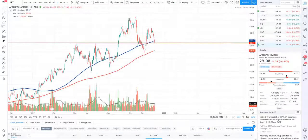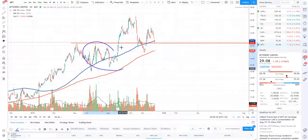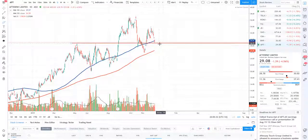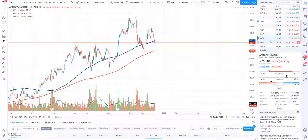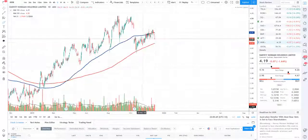Take a look at APT. APT, my friends, we are consolidating. Like I did mention, we will have something like this happen. So take your time and plan your trade. We could obviously go back down to the 200. I don't think that's going to happen. We probably could most likely trade sideways here, and I would look for a buying opportunity if you are willing to do so. Let's take a look at Harvey Norman, and Harvey Norman just doing its thing. We are coming back down to the 200, looking super saucy, and don't forget to buy the dip.